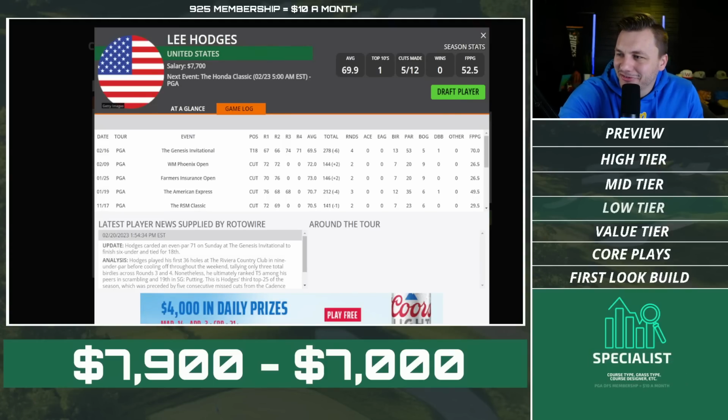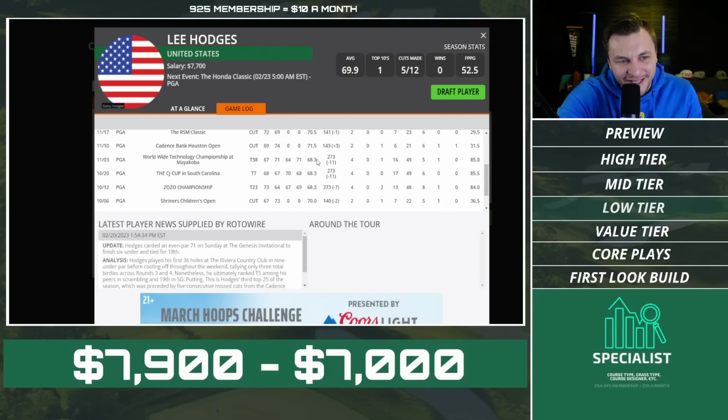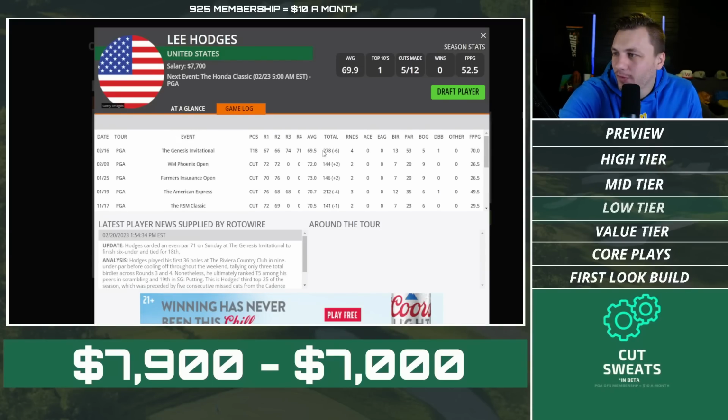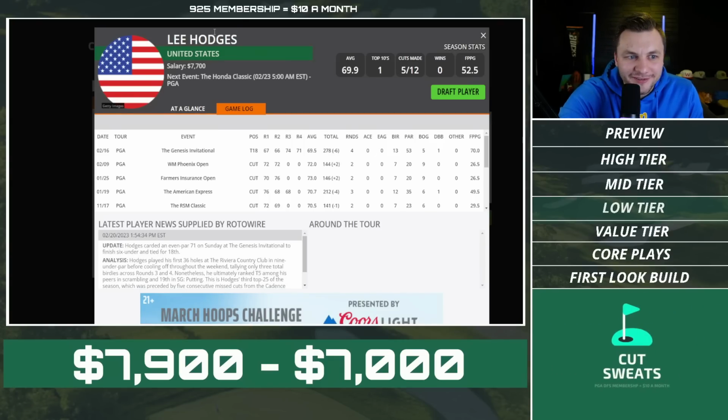To me, Lee Hodges is an interesting play. You're playing him to get lucky. 18th place finish last week. Before that, no good starts, but he does have a 9th place finish at this tournament. Take that for what it's worth, I guess. It does feel probably overpriced.